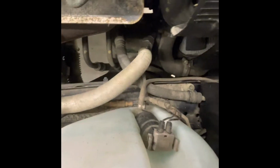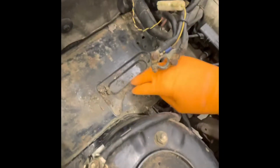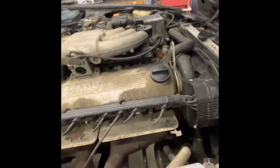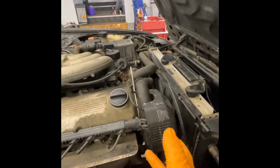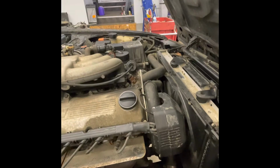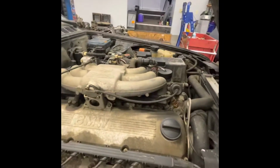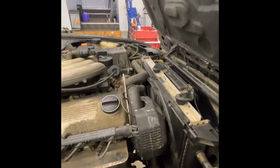You can see this car is really clean. Frame rails, no rust at all anywhere on this thing. Battery tray is actually in really nice shape, even under all the dirt. Get a new battery for it, get that all cleaned up in there. New timing belt, water pump. We're gonna replace pretty much all the hoses, all the cooling hoses, just because they're rubber and they're really old. Obviously a new tune-up, spark plugs, ignition coil, cap and rotor.